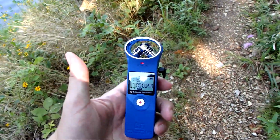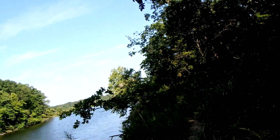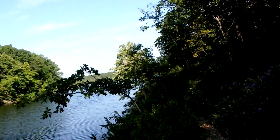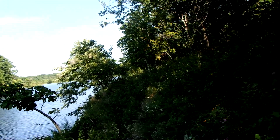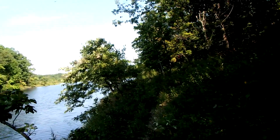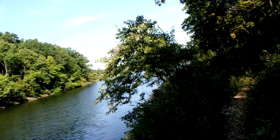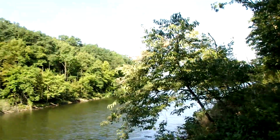This is the little handheld unit right there, and I have a little lavalier microphone that just clips on. It's a bit windy here, so I'm hoping that the wind noise is cut a little bit. I'm not trying to block it or anything like that, but I know that in this type of wind, the camera would definitely pick it up. So we're just cruising along.